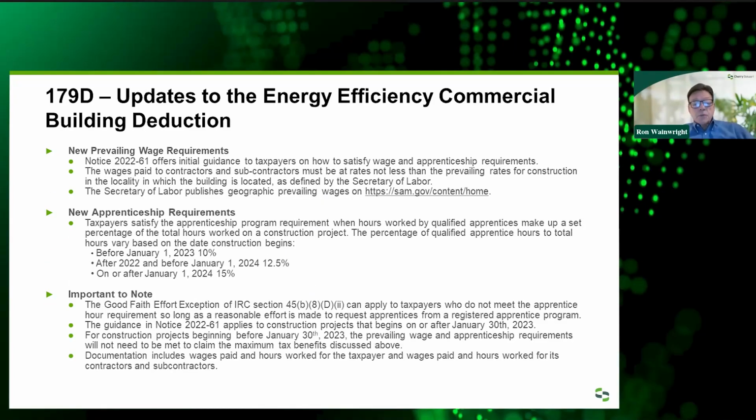Ron, as we discussed, when we think about updates to the energy efficiency commercial building deduction, 179D, it's also applicable to 45L, which we'll speak about, the new prevailing wage and apprenticeship program requirements. So in somewhat late-breaking news, on November 30th, the Treasury Department, as well as the IRS, issued Notice 2022-61, the prevailing wage and apprenticeship initial guidance under Section 45 and other substantially similar provisions. What the notice provides is information and guidance on how business taxpayers can meet the requirements to qualify for maximum benefits of the 179D and 45L provisions. The notice defines what constitutes a prevailing wage, as well as a qualified apprenticeship program, and also provides some examples.